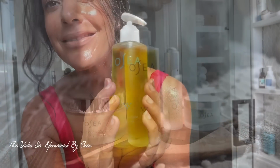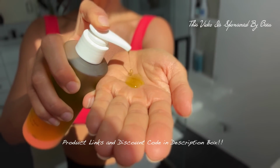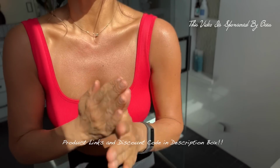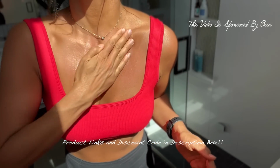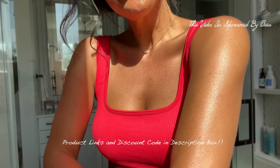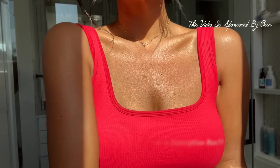So the Undaria Algae Body Oil is number one on my list, must have. I use this every morning and every time I get out of the shower. It is made from Undaria seaweed. It is non-greasy. It literally does not leave a greasy finish on your clothes or even your skin. It soaks in, but leaves this gorgeous glowing skin.